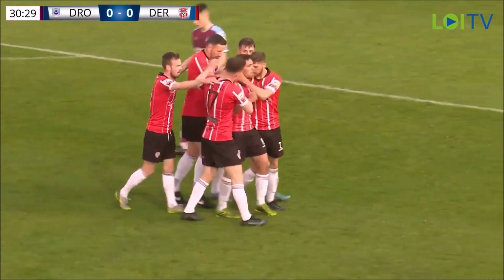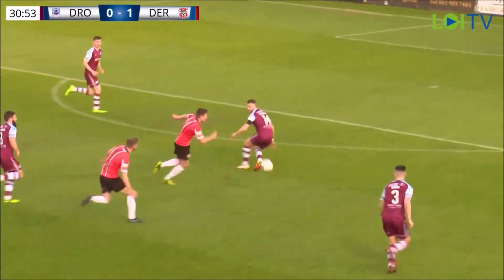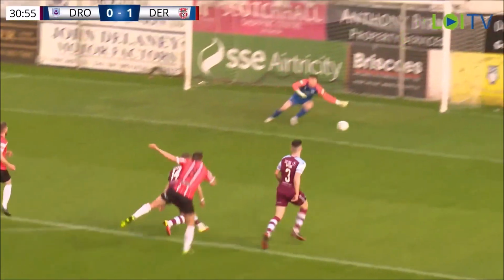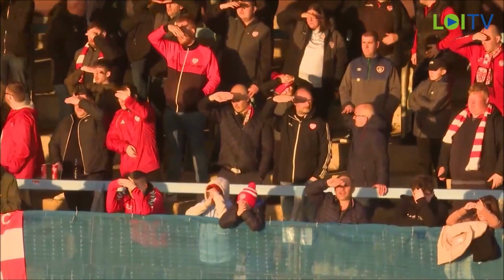We mentioned he'd already gotten one goal this season. Well, he's made it two. He scored in that opening game of the season against Dundalk, and he's repeated those here against Drogheda. Really good strike there ahead in the game park.